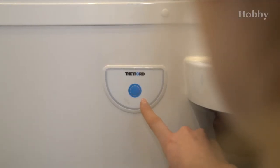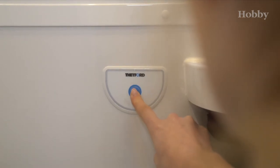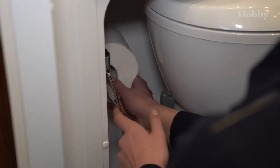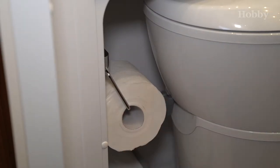The toilet features an electric flushing mechanism. Push the button next to the toilet to flush. Only use toilet paper that is suitable for use with a cassette toilet.